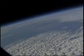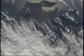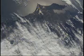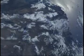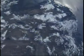Here, an angled view of Mount Fuji and Tokyo Bay. You can see the Tokyo metropolitan area. We flew over Honshu at Ocean Sangland. Just downside of the lake around the center of the picture is Tsukuba, where Tsukuba Space Center is located. This is southern Russia and the Black Sea.